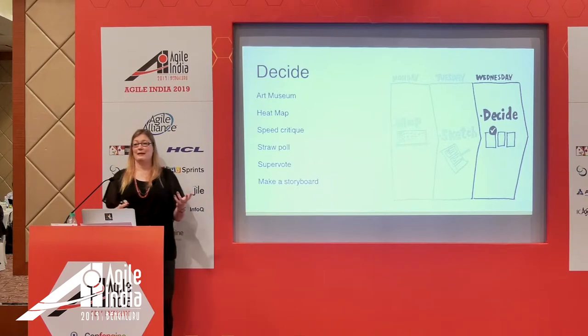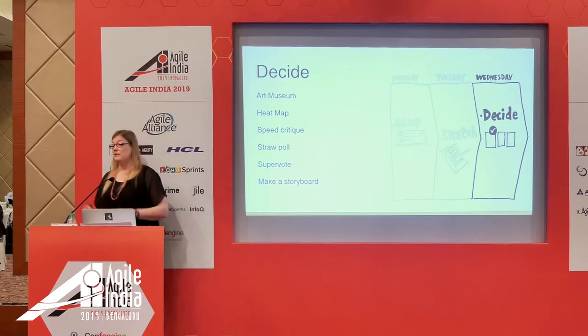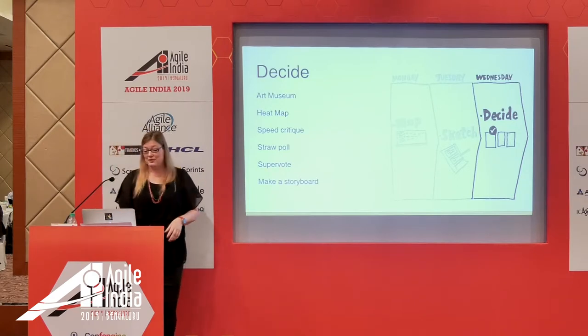Then you have a straw poll, where you try to decide what you want to go on with, and again, the decider has the biggest vote, the super vote. Then you make a storyboard, and the big pieces of paper are for the storyboard we'll make at the end of the day. Now we'll go into these different things, and you'll have very short time to do each of them. So take a deep breath.